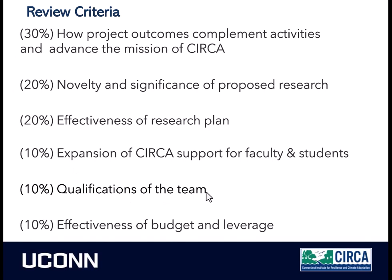Qualifications of the team can be drawn from the bio CV and each individual's roles sections. And the effectiveness of the budget and the leverage come from the budget and budget justification, and will also be looked at in terms of the other sources of support that you are using.